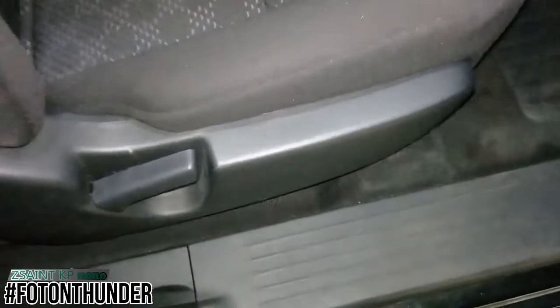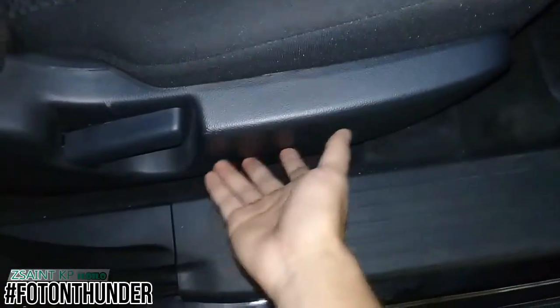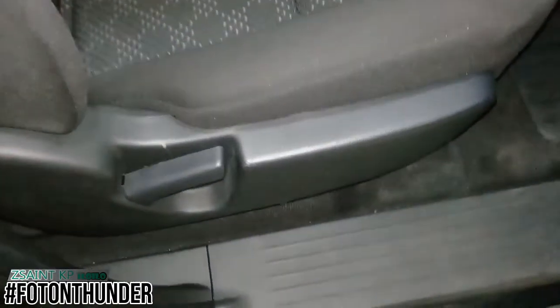You have the same adjustments as found on the driver's side. The difference is that the front passenger side doesn't have a height adjustment.